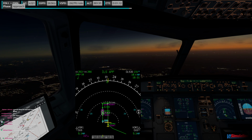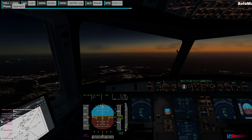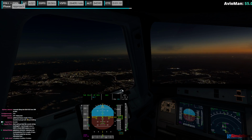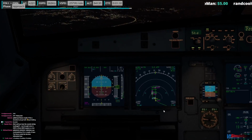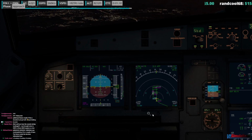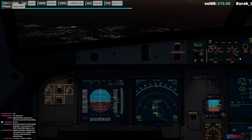We're still coming down. We need to slow to 220 for our next fix. You know what we might do is just shoot a line and break this sucker off. Well, it's already got it planned out. There's no real need to shoot a line. It's already planned out pretty perfectly.